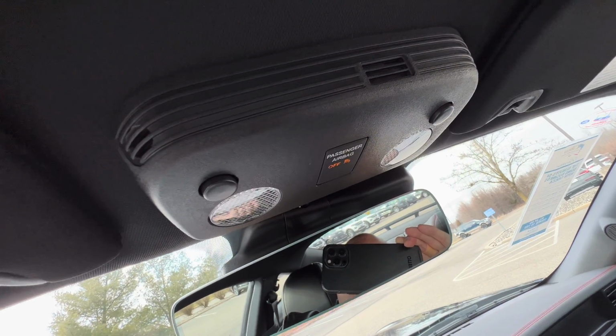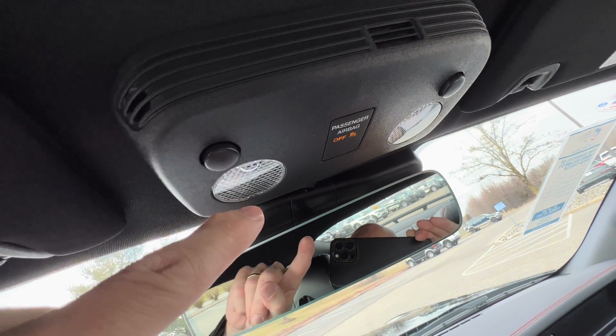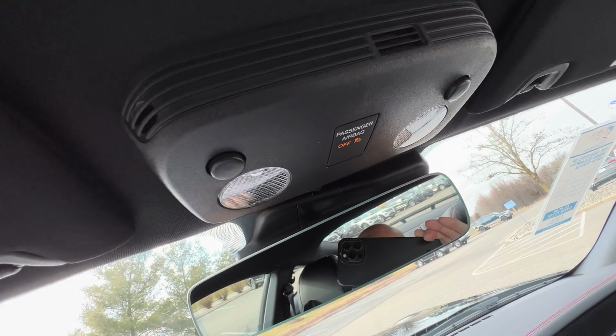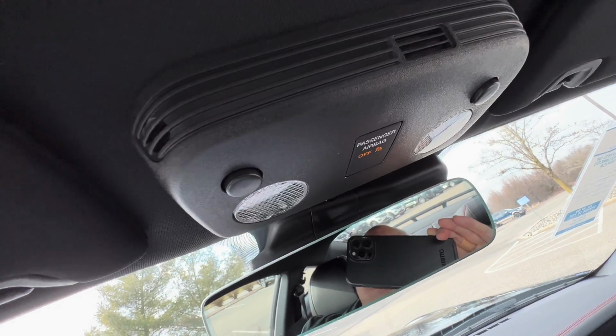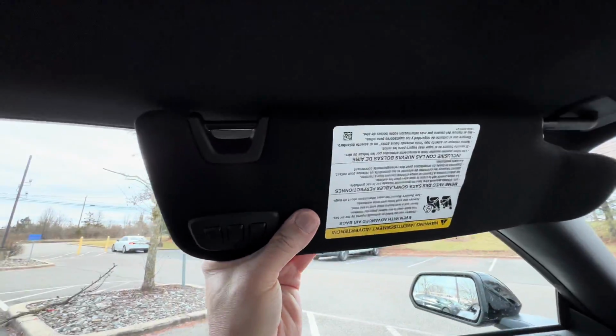Overhead console pretty skimpy. We do have non-LED lighting in the inside of this Mustang, and if you want the lights that go on and off when you open and close the door, these buttons are just left off. And then when you open the door, the lights will come on, close the door, lights will go off. No sunroof, sun visor with vanity. Pull it off. Does it slide? Yes, it does, to block out the side sun.